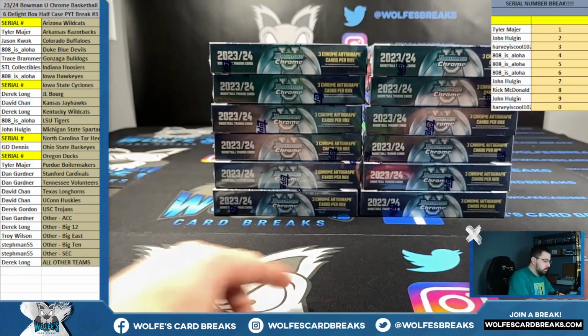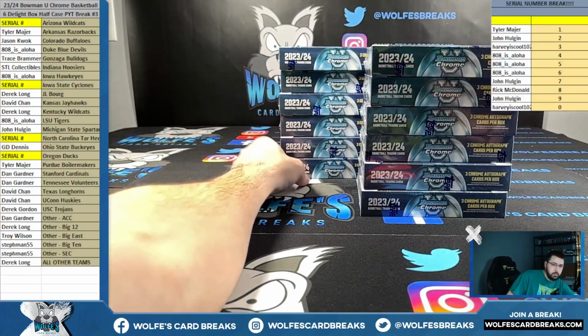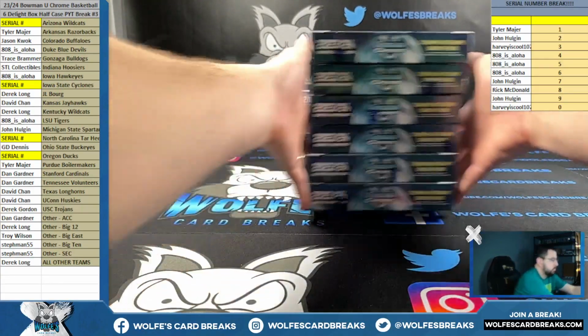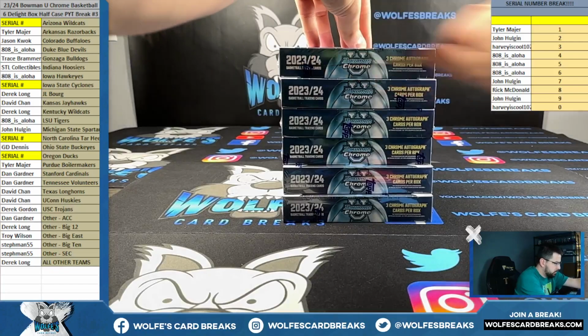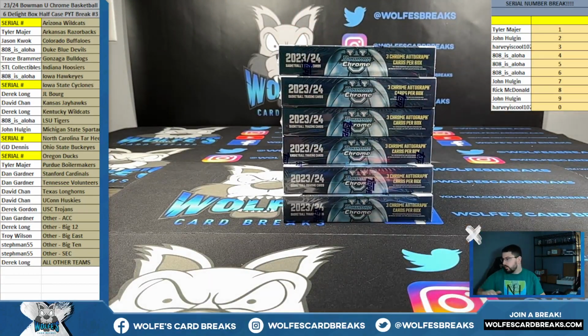It's a six, so we're going to go right side. Left side, I'm not even going to number. I'm going to throw them right back there because they're going to be coming up. These are the ones we're working on here. Three chrome autos per box on the breaker to late.